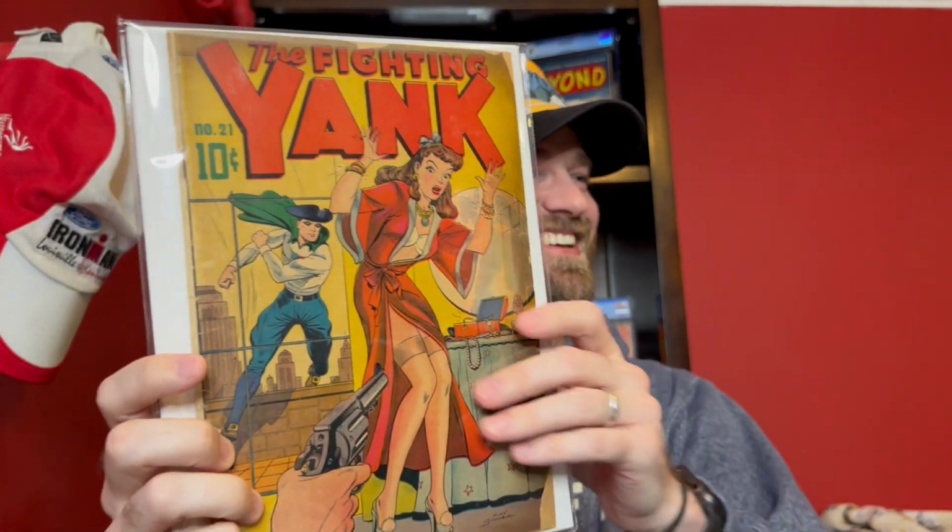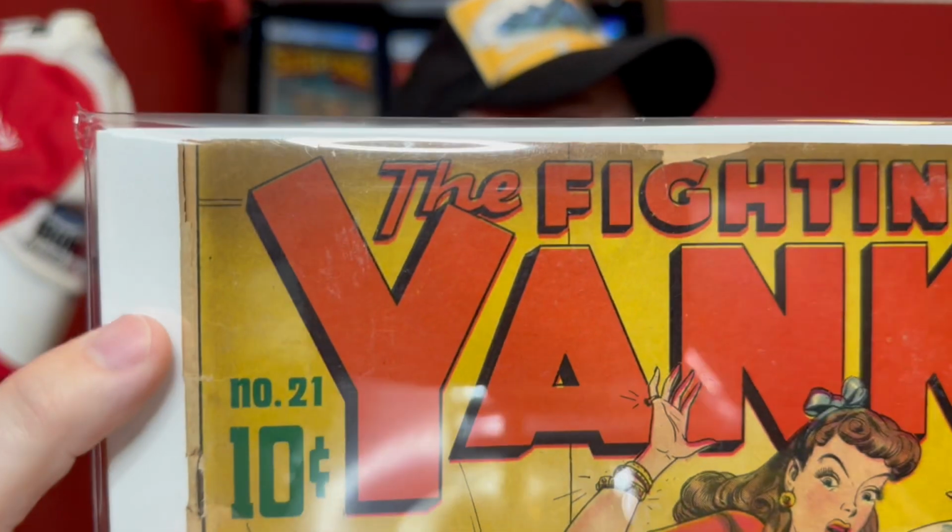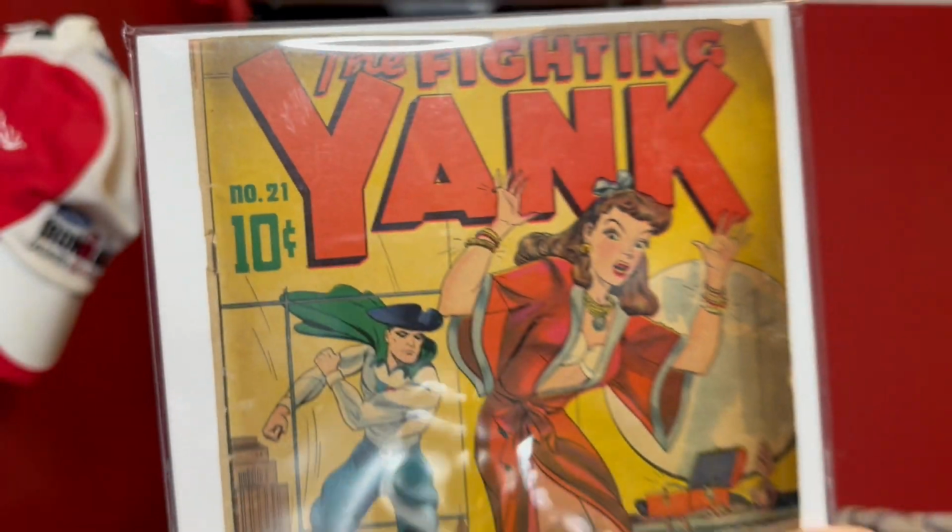And so, cover is what it is. You've got the woman that is pretty scantily dressed on the cover. You've got the Fighting Yank jumping in through the window to save her. Someone's pulled a gun on her. But yeah, this is considered kind of a key issue for Alex Schomburg. There's definitely some splitting and all of that on the top there. This is one I'm gonna have to think about if I want to send in or not.